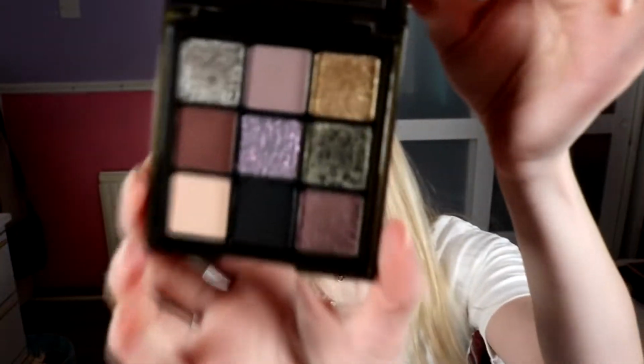It goes super, super dark. This I could do without. I would maybe put in a purpley plummy sort of matte in this, but look at that one. Oh, it's one of my favorite matte sort of shades. Oh my god, the colors, the shimmers, some of them are duochrome, some of them I can tell are foils. This one in the middle, I'll just do this.